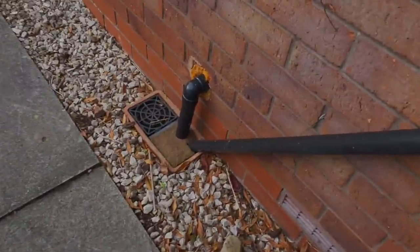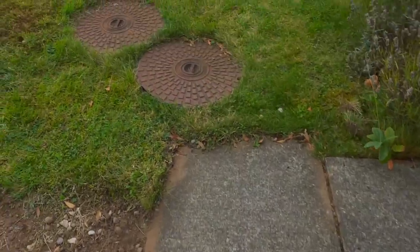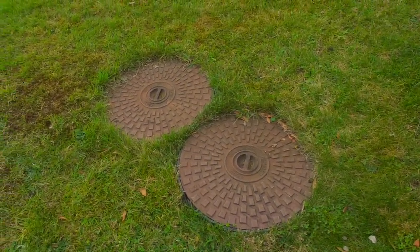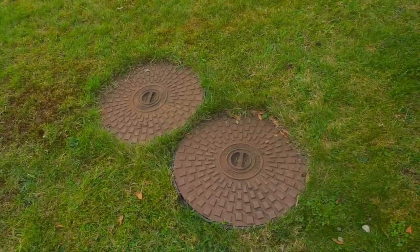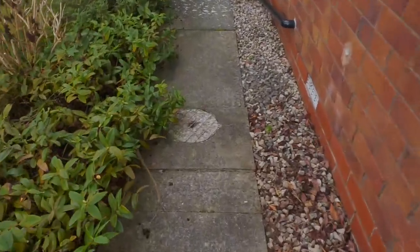The gully. A couple of manholes. I'll lift them and have a look. Got an access, small access chamber here.